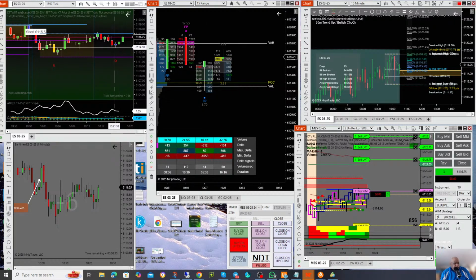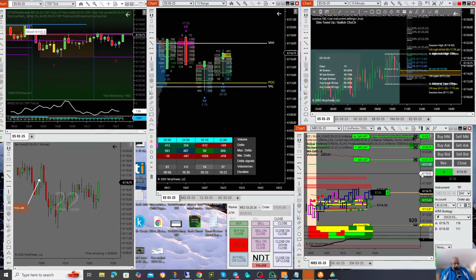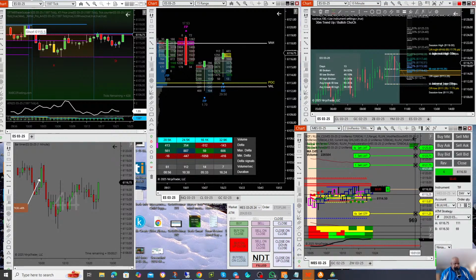Bears trying to take it back here. Okay, I got a fail. Once again, it's either gonna do it or it's not. Okay, it's breaking higher here.